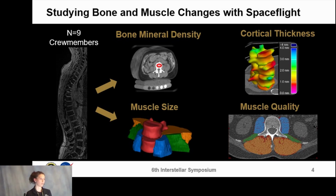We can look at bone mineral density, which is how porous the bone is throughout the spine, as well as the thickness of the outer cortical shell of the bone, which we know contributes to vertebral strength. We can also look at metrics of muscle health. So this may include muscle size, like cross-sectional areas, as well as volumes, and can include muscle quality, which in our case, we're looking at how much fat tissue is in the muscle, because we know if there's more fat tissue, it's going to compromise the structure of our muscles.